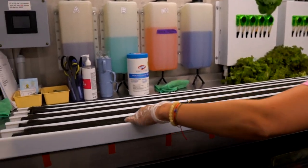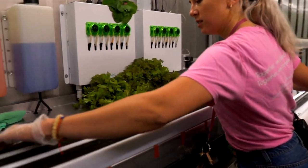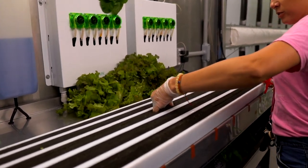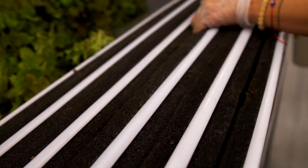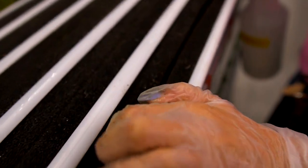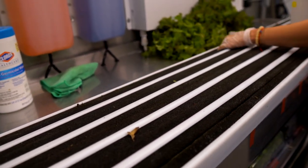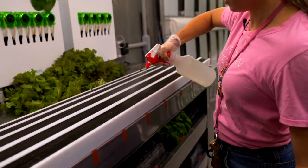Before we go to the next thing, I always run my fingers in here to make sure there's nothing left behind. All these panels have the foam, which keeps the plant stabilized and held upright. Inside each of those pieces of foam is this fabric, what they call the wicking strip. That fabric is what absorbs all of the water and nutrients and gives it to the plant. It provides a medium for the roots to attach to.